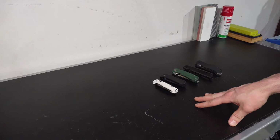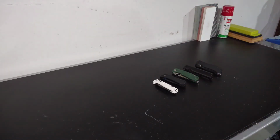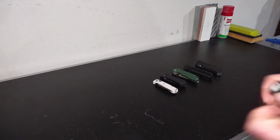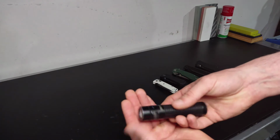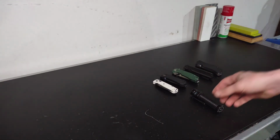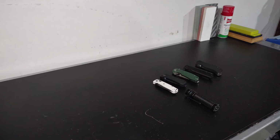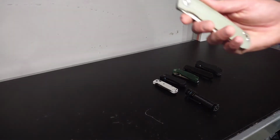So while we're on the topic of carrying other things, I might as well do a little pocket dump for you guys, show you what's in my pockets tonight while I'm filming this video. I'll start with my flashlight, carrying my S2R Baton 2. Beautiful flashlight, super bright, not too big. It is a little larger than some of my other EDC lights, but it's not a huge light considering the lumens that it puts out. It's a great light, I love it.